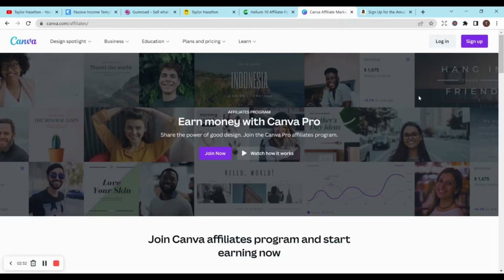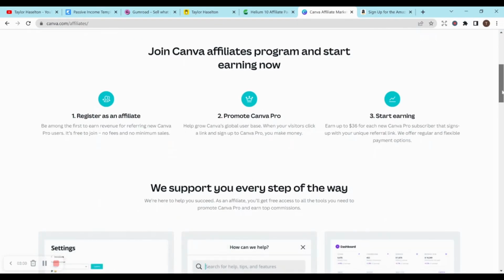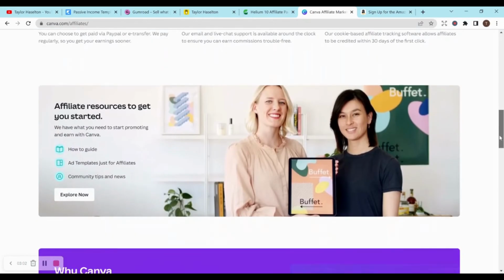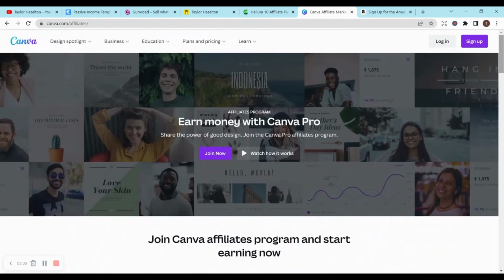And Canva, which is probably one of the most popular programs to use for Amazon KDP. They have their own affiliate program as well. So if you have the pro version of Canva, you can definitely use this, share your link with people, and you can be getting income if people sign up using your affiliate link.